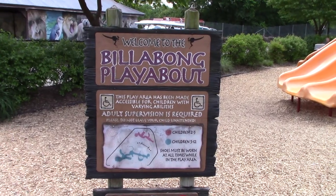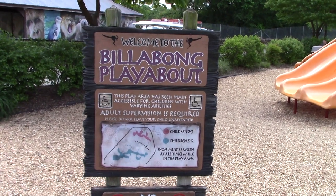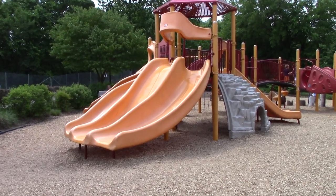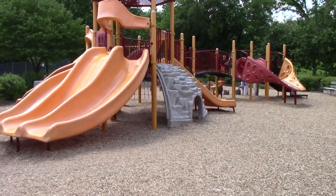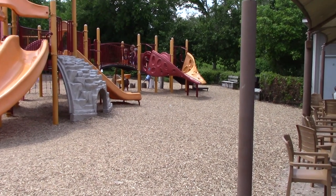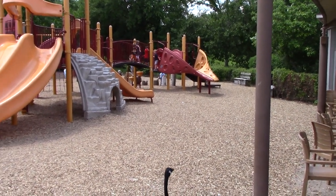All right, so back behind Wild Burger, they got Billabong Playabout. This is another one of their playgrounds that have lots of climbing and sliding things that the little kiddies like. Maybe while the parents are eating, kids can come back here and play.